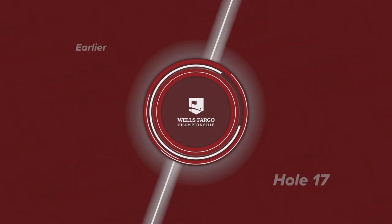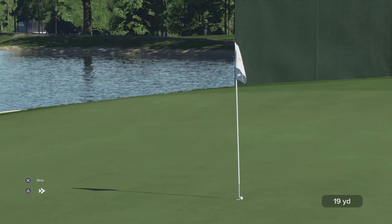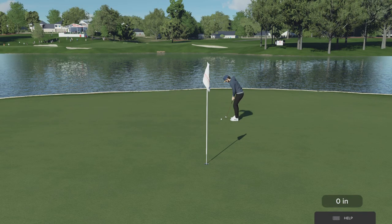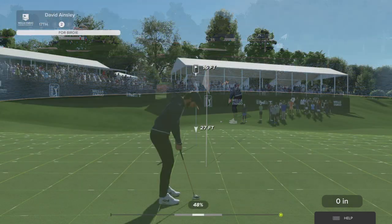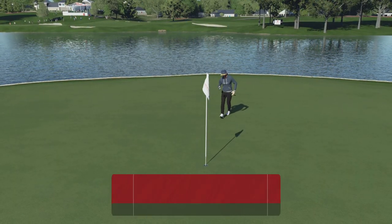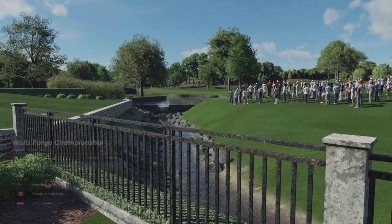Well, that's a handy shot. Time to catch up with the Canadian, Brooke Henderson. Look at the shot that this player possesses. Absolute buckets. Okay, time to return to the action. 16 feet to the hole. He's staring down a birdie putt here. He's currently sitting in first place.